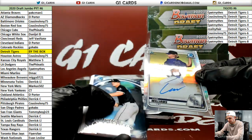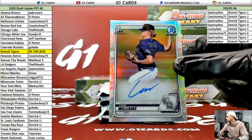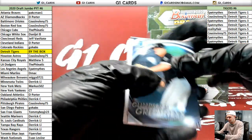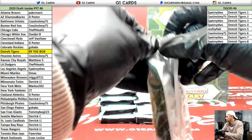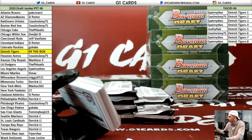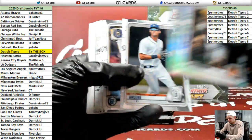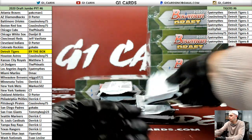I hear you, D-Mac. There's a lot of variety in Bowman. Case Williams. Four minutes left in the third quarter. Holy Lord. You hit a Torkelson auto, insert auto. His auto kind of stinks, but on that one, his auto is better than some of the other cards that I've seen. We'll take it.